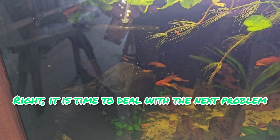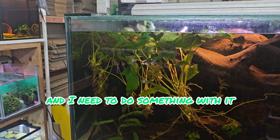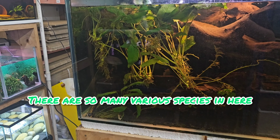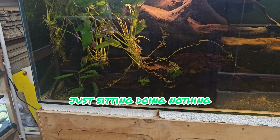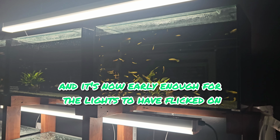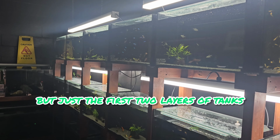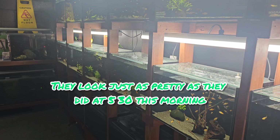Right, it is time to deal with the next problem. I've got all this bloody Anubias and I need to do something with it. I don't know what I'm doing with it. There are so many various species in here just sitting, doing nothing. Give me some options, people. Give me some thoughts. And it's now early enough for the lights to have flicked on, but just the first two layers of tanks, they look just as pretty as they did at 5:30 this morning.